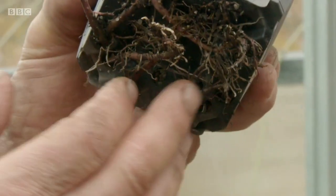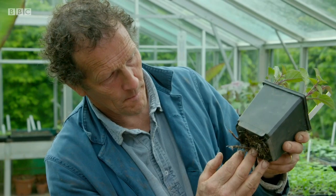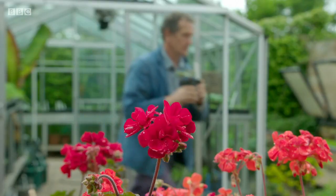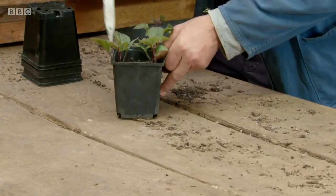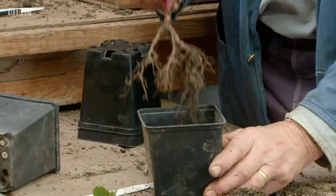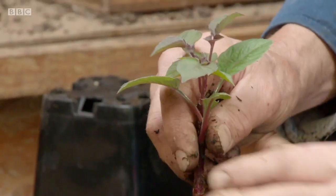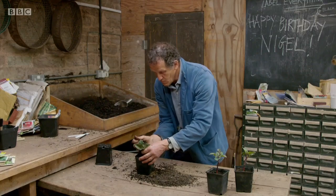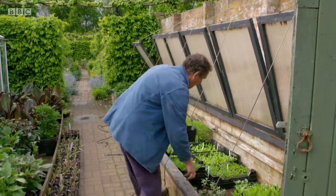If you're taking cuttings, check to see if they've rooted. And if you see the roots at the base of the pot, then it's time to pot them on. Carefully remove them so you do as little damage to the roots as possible. And give each cutting its own new pot with fresh compost. Then put them somewhere protected to grow on, and they'll be ready to plant out in a month or two.